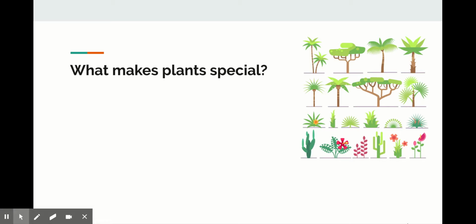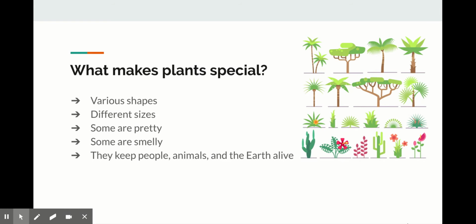So, now that we know where they grow, we need to know what makes plants special. Pause the video again and think of 3 special things about plants. Great. Now that you've done that, we need to know that plants come in every shape and size, from the smallest seed to the giant trees you see outside every day. Not only can plants be pretty, but they are very important in keeping people, animals, and the earth as healthy as possible.